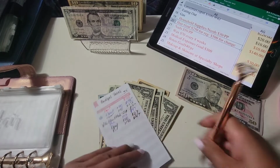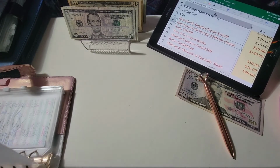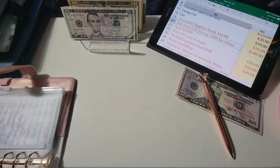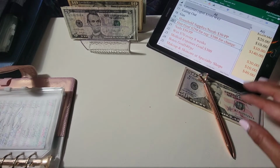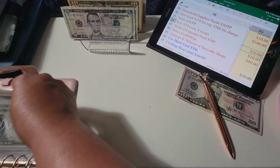I do have an appointment this upcoming Monday. I am going gray, so I am trying to get ahead of the game and just start lightening my hair now, which kind of sucks because I have dark brown hair, which is naturally curly, so it's kind of hard to just lighten up. Wax is going to get 30.